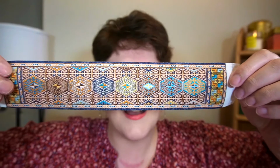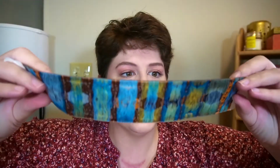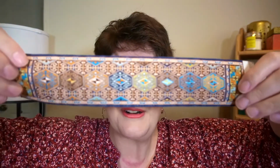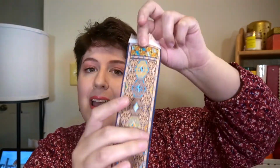Love the intricate design on this, and it's properly woven. As you can see on the back, it's not a print or anything like that. So definitely cute as a bookmark, or if you or someone you know has a dollhouse, this would be really cute as a little doll table runner.